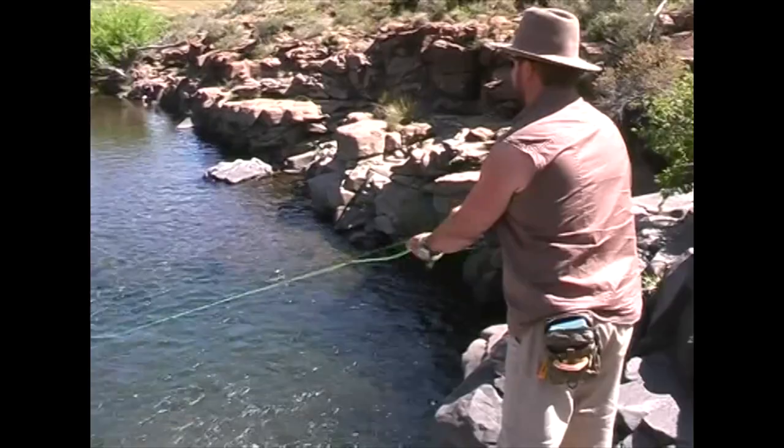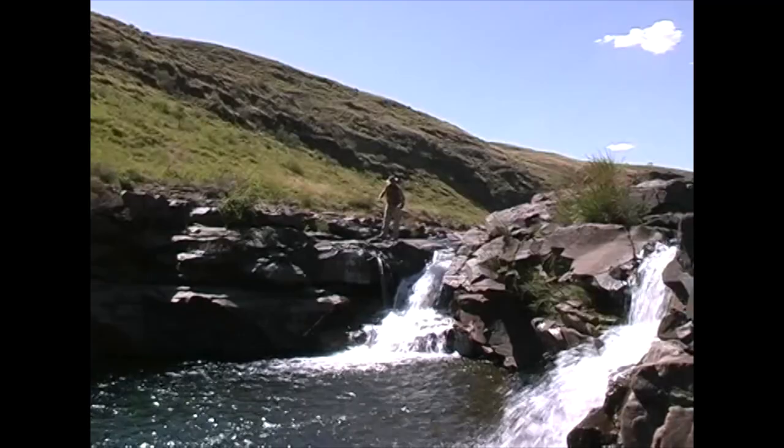Moving lower down, the Lilliputian streams of the plateau tumble and fall into deeper valleys where waterfalls and deep pools have been carved into the basaltic bedrock.